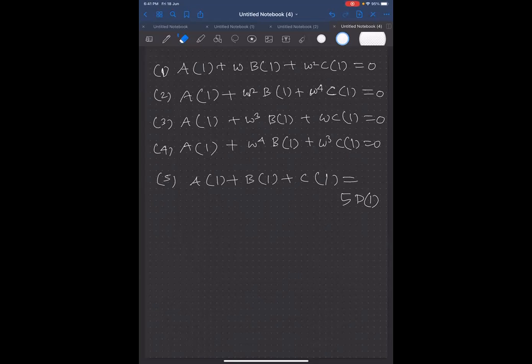It seems like we can add the first 3 to arrive at A1 equals 0. Why is that? 1 plus omega square is the coefficient for B1 and C1, so those two get cancelled out. No, these are the fifth roots of unity. Anyhow, go on. Do what your intuition tells you to do at times. Add the first 4 equations, because that seems a way to get rid of these omegas.